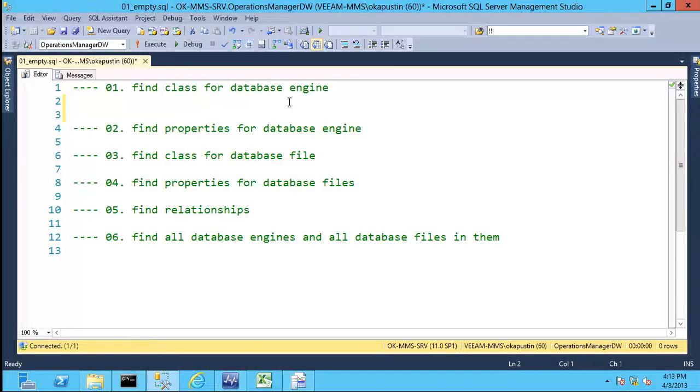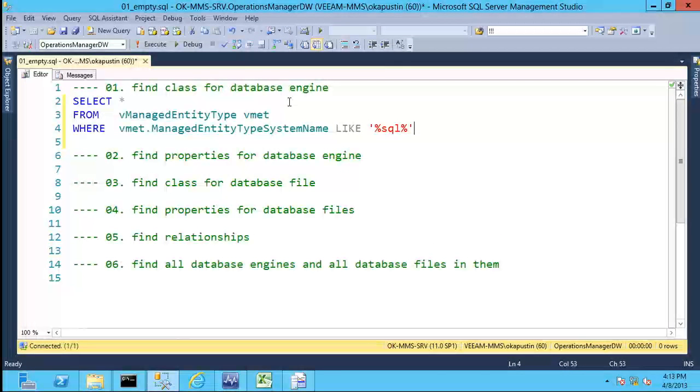Here's the plan. We're going to find classes, then properties, then classes again and properties again, then find relationships, and finally build a final record set. So let's start. Actually, I'm not going to do live coding. I have some snippets. Okay, here's the first query.